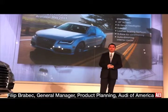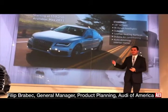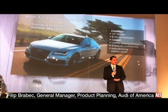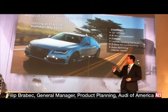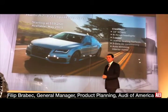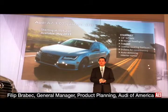So with that, I think only one question is left, and that is when and how much. I think you can see that the vehicle is available right now with a starting price of $59,850. That you see on here, and all the standard equipment that you see on the list. And there are obviously materials out there that we're providing you that have all those lists available to you.